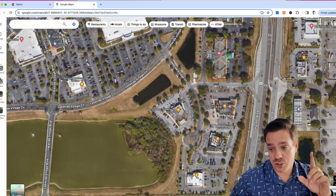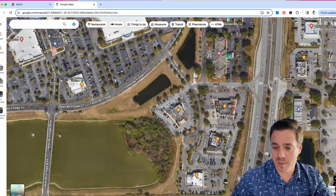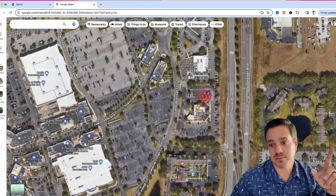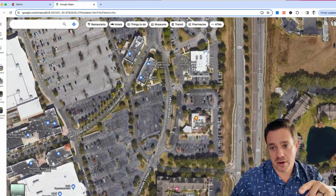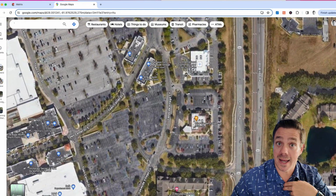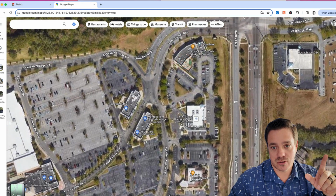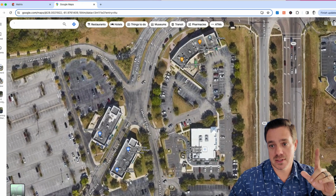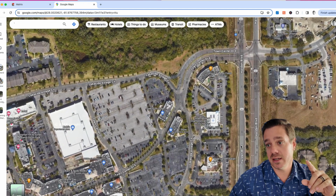There's a Chili's, there's a Mr. Crab that used to be Mimi's Cafe, Glory Days Grill, Longhorn Steakhouse, Olive Garden, International Diamond Center, AT&T store that I actually used to work at, Mattress Firm, Bright House, Spectrum store that used to be Bright House, Louis Papa's, there's a Moe's right here, there's a GNC right here.